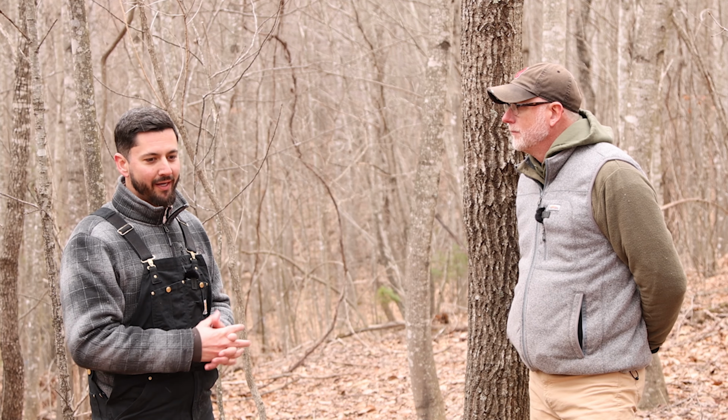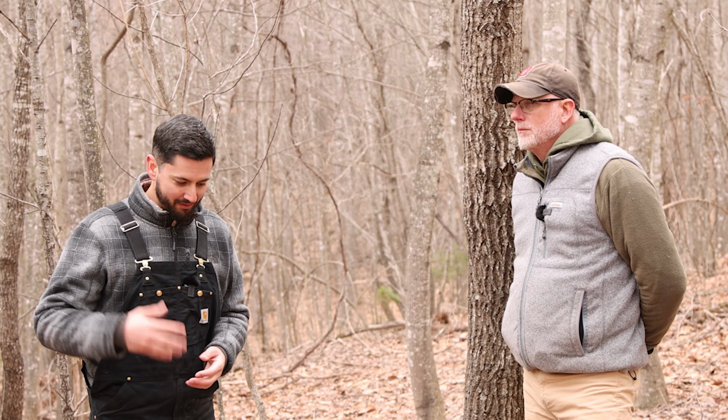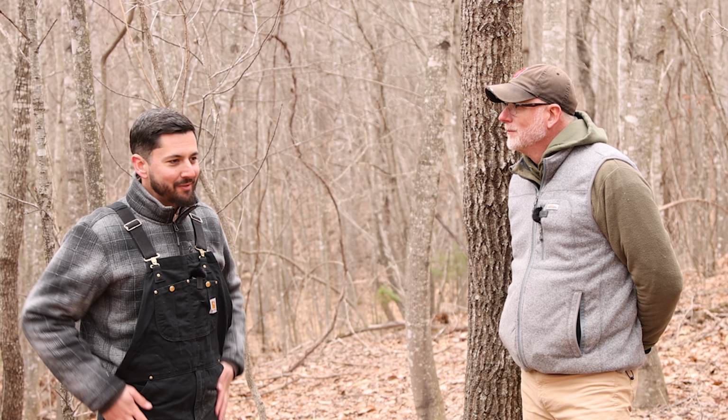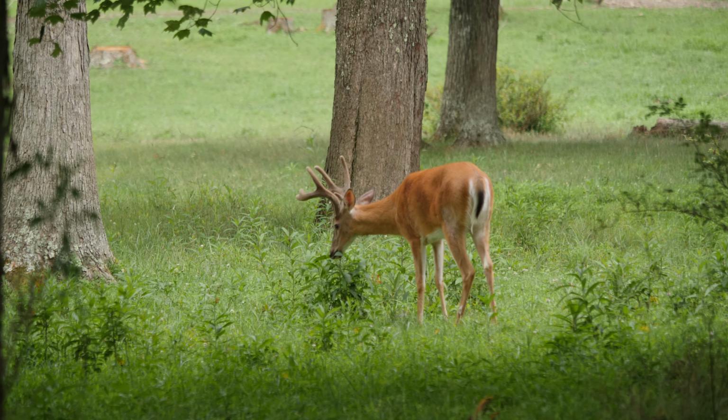This fall, more acorns for game and non-game species, and then the benefits of all the life underneath our feet, and then all the life up in the top of the trees. All from just doing a little sweat equity with your chainsaw. Timber stand improvement is probably one of the easiest things that you can do for your property and for wildlife, and then obviously the timber value as well.